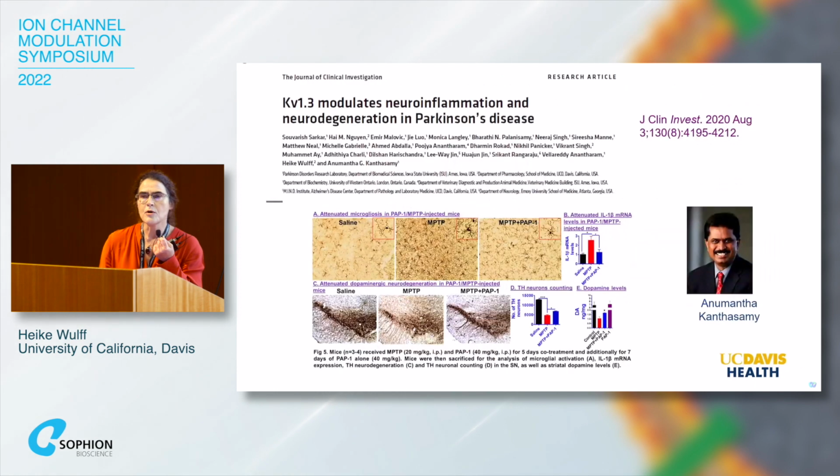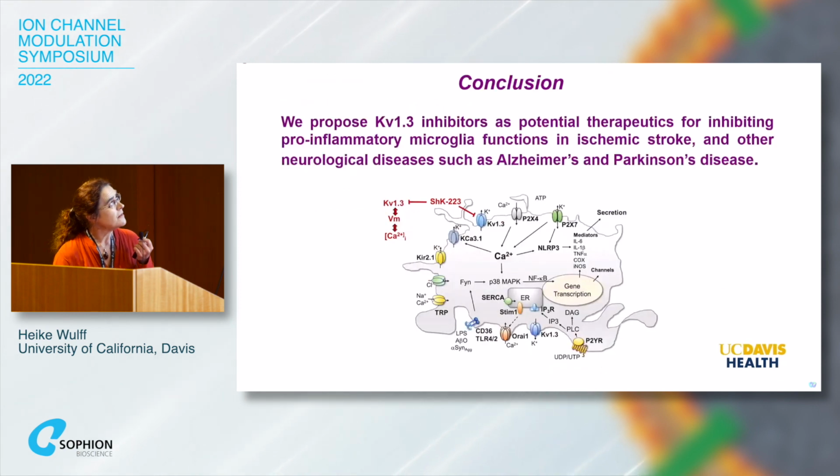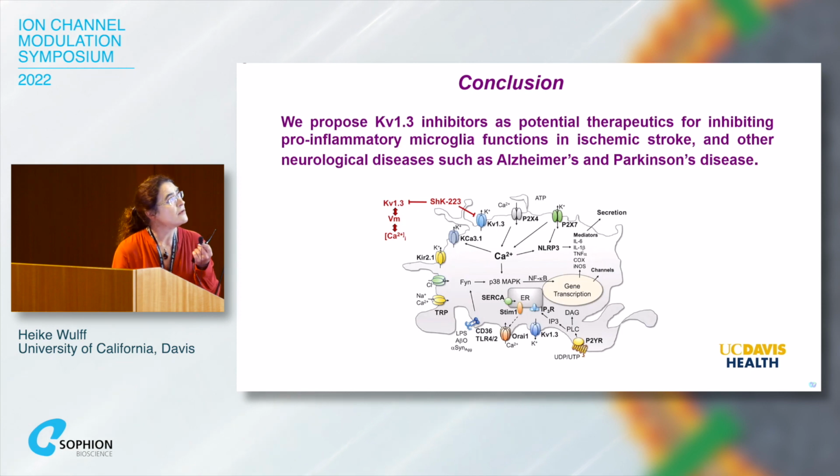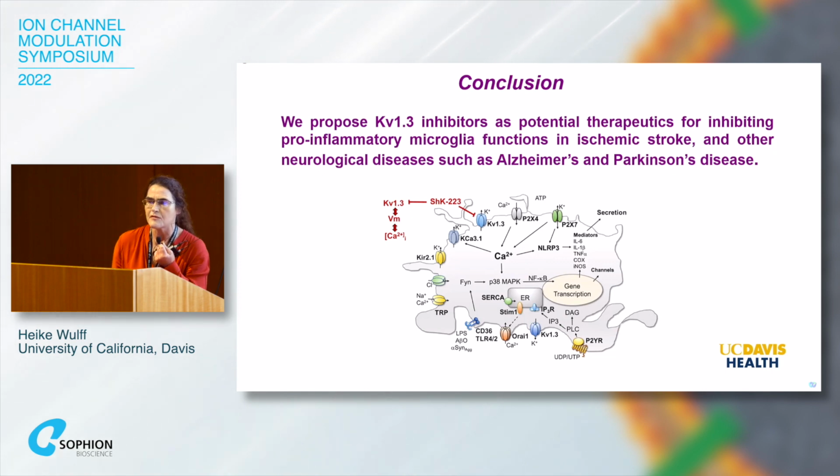We also collaborated with Anumantha Kanthasamy at the University of Iowa and looked at Parkinson's disease and found that Kv1.3 inhibitors have beneficial effects in 3 different models of Parkinson's disease. So in summary, we would like to propose Kv1.3 inhibitors as potential targets for inhibiting pro-inflammatory microglia functions in ischemic stroke and other neurological diseases.